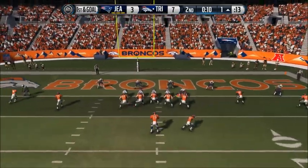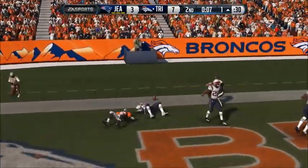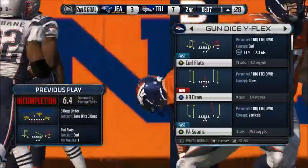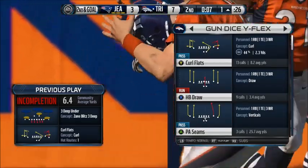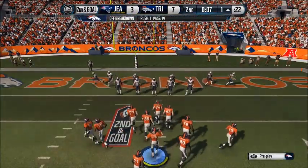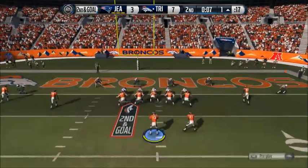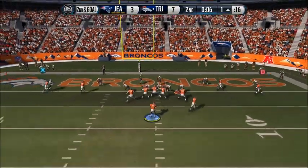First and goal from the 1. Got a hand on it. He'll force the incompletion. Yeah, this defender probably can block a lot of shots in basketball games, too. That's just a wonderful job. Good timing, and he swats the football away for the incompletion. Goal line defense on the field. Second and goal to go from the 1.